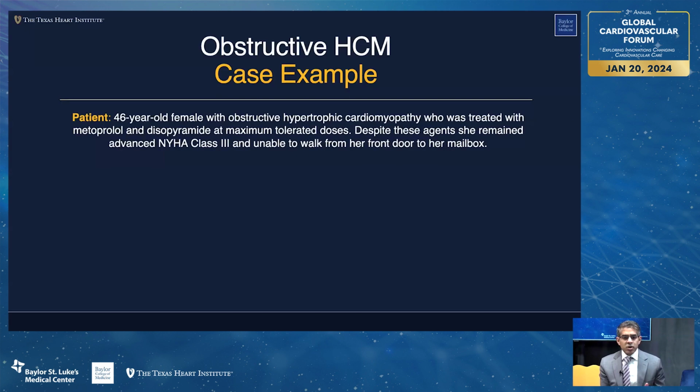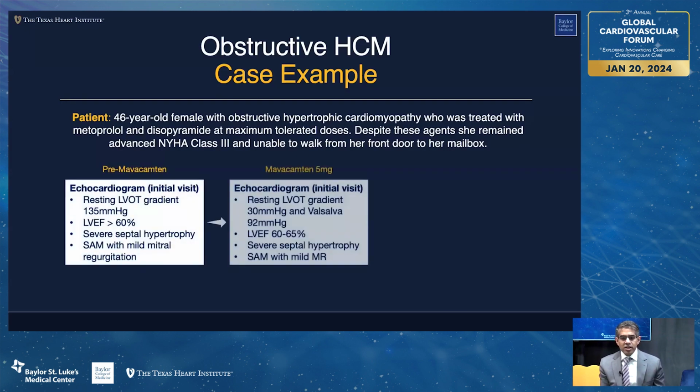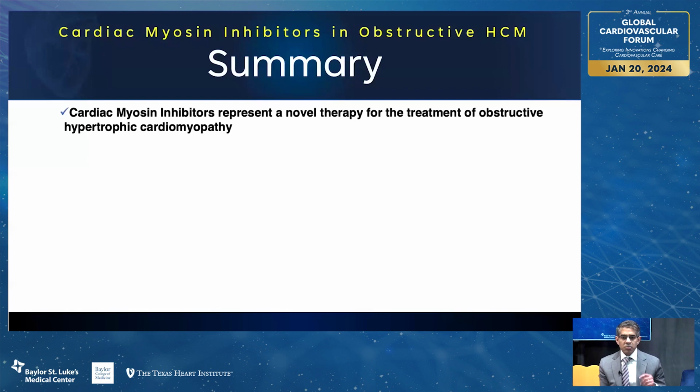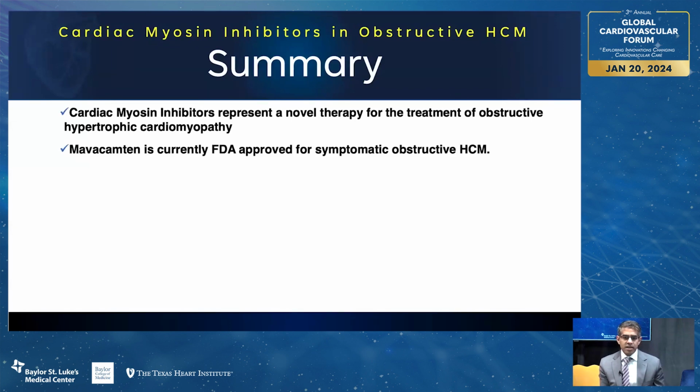So let's get back to our case in conclusion. This is our 46-year-old female with a significant gradient on 5 milligrams of mavacamten. The reduction in the gradients is pretty significant. But now at 10 milligrams, she has reduced her gradient to less than 25 millimeters with Valsalva, and now she's walking 2 miles. So in summary, these myosin inhibitors are a novel therapy for obstructive HCM.